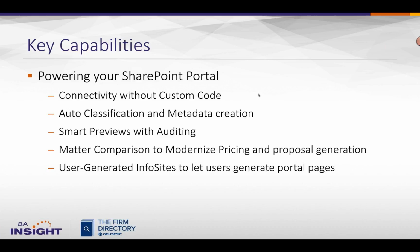Our smart previews, right? This allows attorneys to explore content instantly, regardless of where it resides, directly in their search interface. Highlight the things that they're looking for, provide them hit maps, and search inside a document, with full audit tracking back to the source system. So regardless of where this content came from, let them interrogate that document, look at it quickly. You don't have to open the source document. Really find out if this is the relevant piece of information for you.